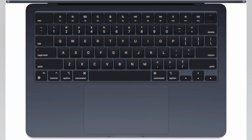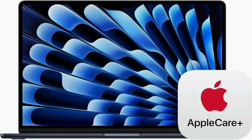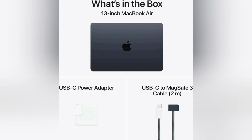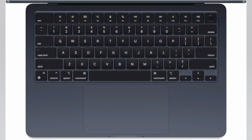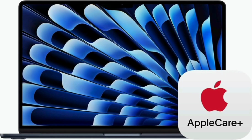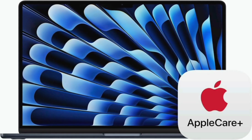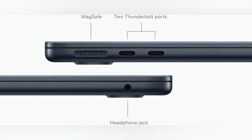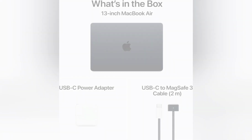Now, let's talk about AppleCare Plus. This package extends your coverage to 3 years, providing peace of mind with expert technical support and additional hardware coverage. It includes up to 2 incidents of accidental damage protection every 12 months, each subject to a service fee. This is a great investment to protect your new MacBook Air.